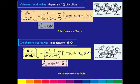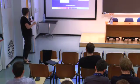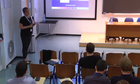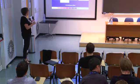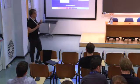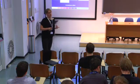In the coherent scattering, you will have a dependence in the direction of the Q vector. The Q vector, remember, is the difference between the initial vector of the neutron and the final. Yeah? So you are going to have dependence on that in the coherent scattering and no dependence on that in the incoherent scattering. So the coherent scattering will notice the order or the structure of the material. The incoherent scattering not.